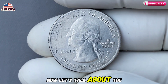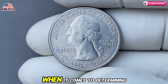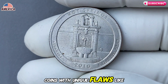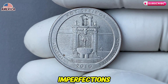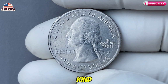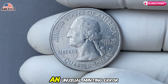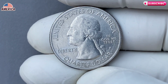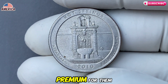Now, let's talk about the potential for error coins. Minting errors are a major factor when it comes to determining the value of a coin. Coins with unique flaws, like double strikes, off-center designs, or other imperfections, are often seen as more valuable by collectors because they're one of a kind. If you happen to come across a 2010 Hot Springs quarter that has an unusual minting error, it could increase the coin's value exponentially. These rare error coins are highly coveted, and collectors will pay a premium for them.